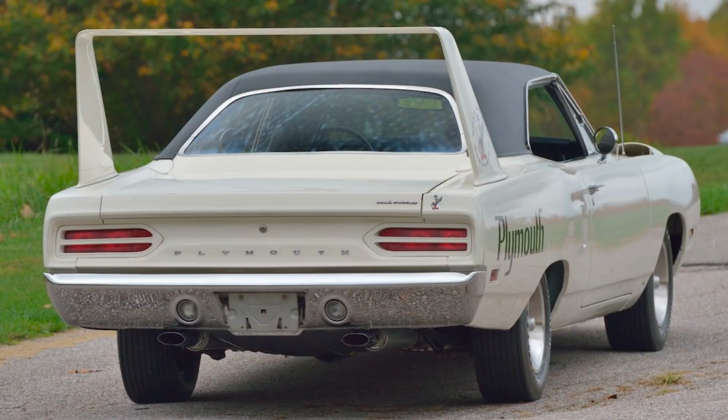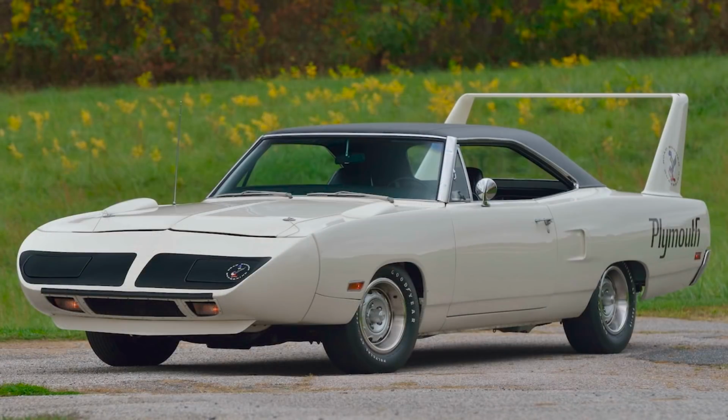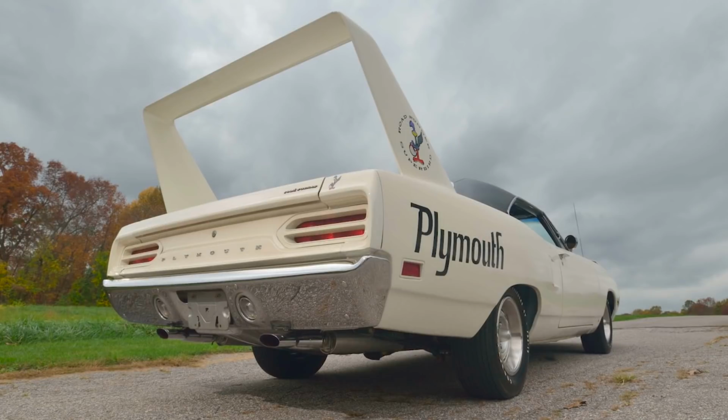In the second spot, we have a vehicle that sold for over $500,000, $533,000 for a 1970 Plymouth Hemi Superbird. Most of these Superbirds came with the 440 engine, but this is one of only 58 that have the 426 Hemi and the 4-speed manual transmission. It's an absolutely gorgeous machine, finished in Alpine white with just 16,485 miles on the dash.